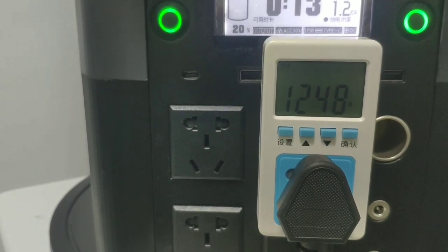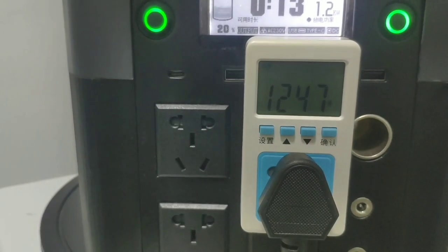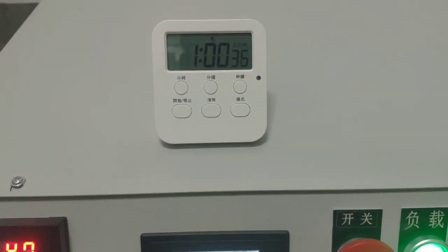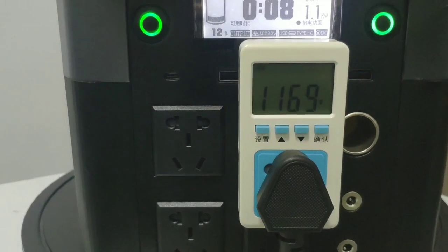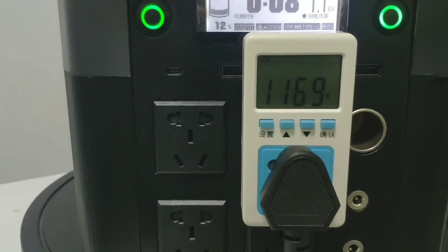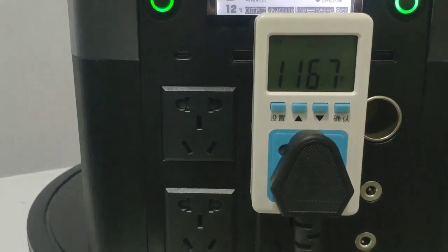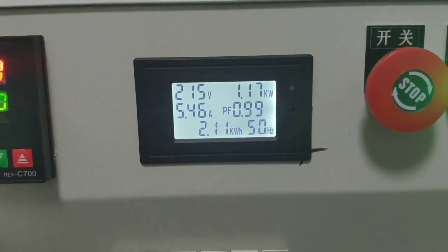If we calculate according to this time and power, running 1250 watts for 1 hour consumes 1250 watt-hours, and this is 80% of the capacity of the Alpha 2200. We estimate that the capacity is 1560.5 watt-hours. The capacity of the Alpha 2200 is 1750 watt-hours, including 15% loss.